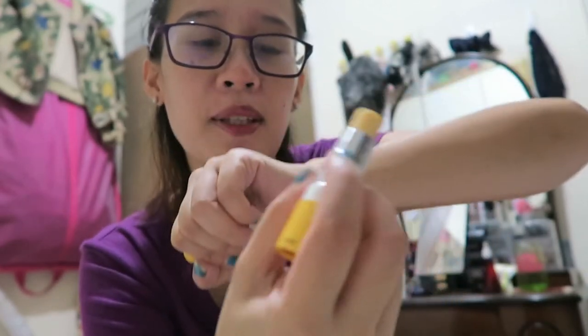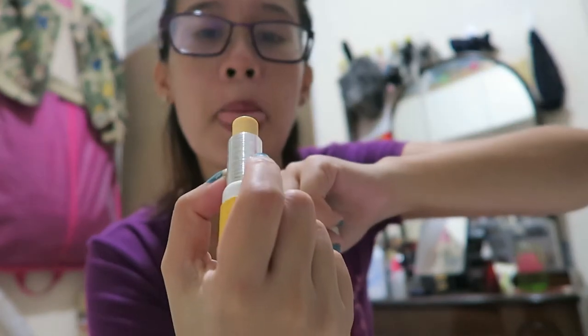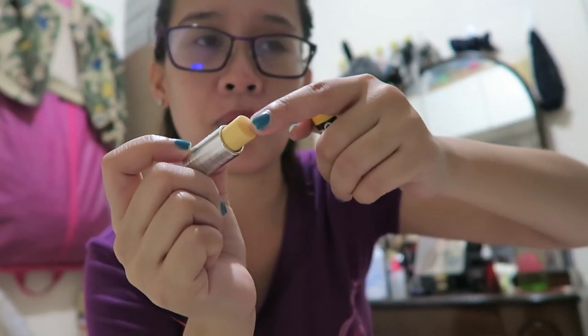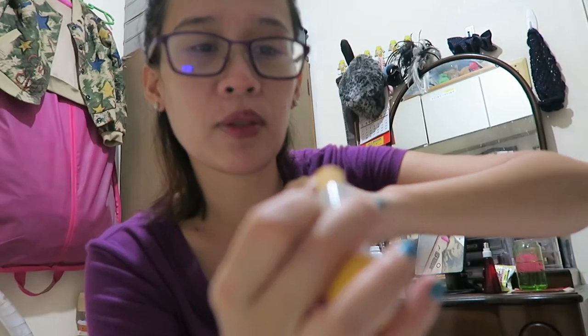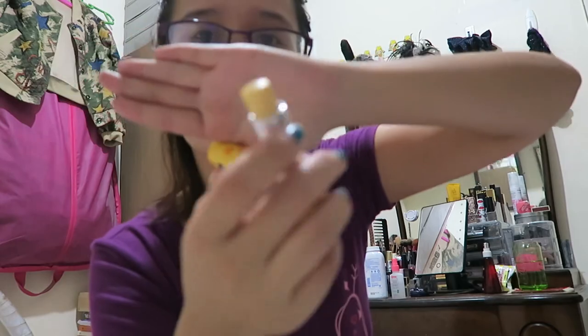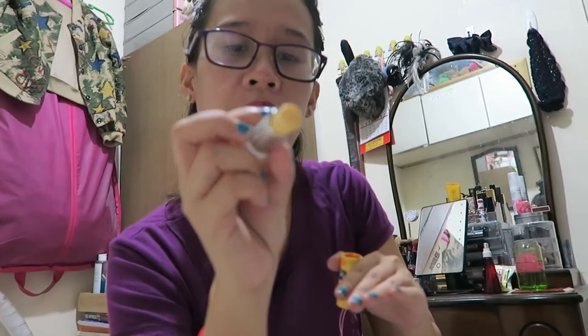Maganda yung feeling. Wala siyang tint. Wala naman siyang tint. Pero mapapansin niyo na parang merong... tinitingnan ko kasi kung ano yung itsura. Parang lang siyang balm. So, yan yung Honey Lip Scrub.